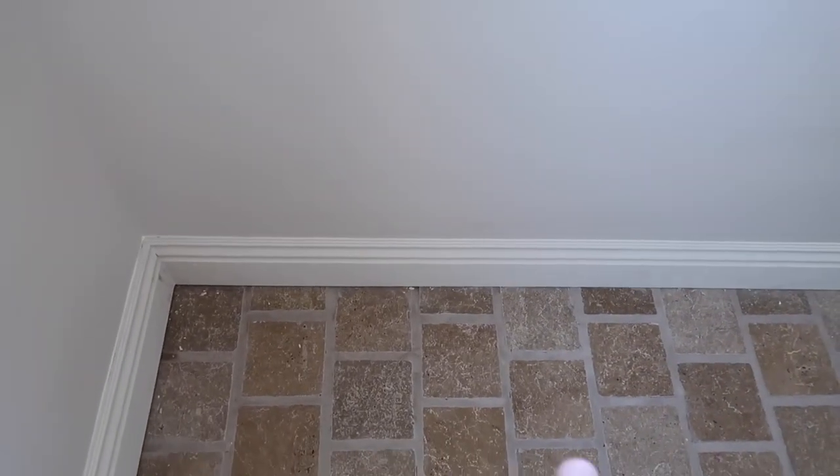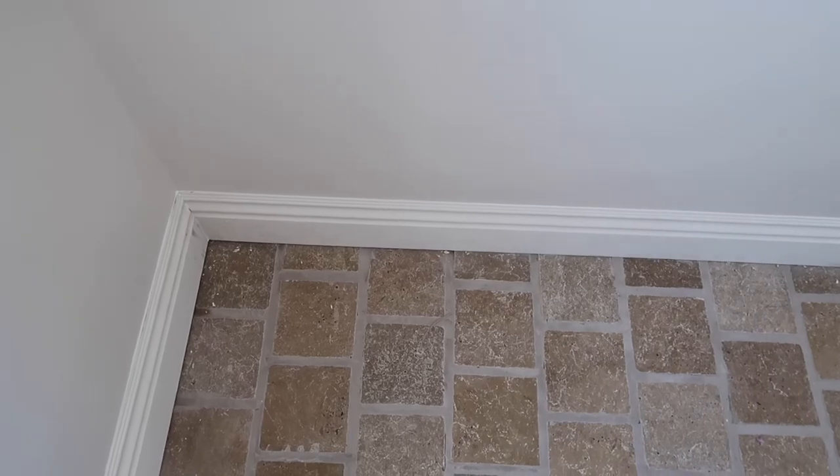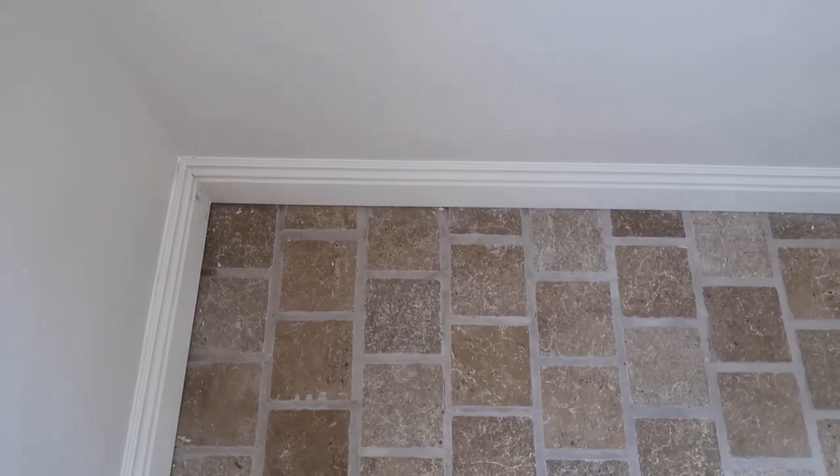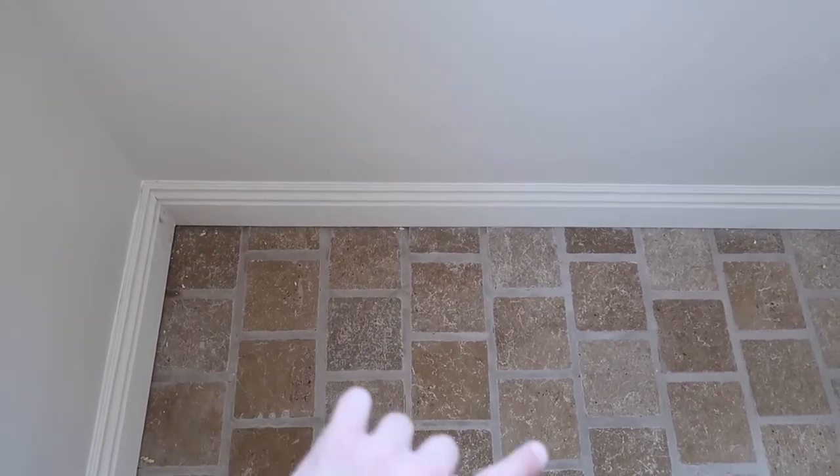Now, traditionally, you either use a shoe molding or a quarter round, but a shoe molding is just a little taller and a little skinnier. So I feel like it's a bit more of an elevated, elegant look, as opposed to a quarter round. It's a little bit more rounded.